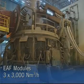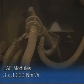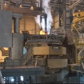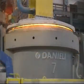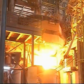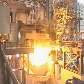There are 3 modules installed with a total oxygen flow of 9,000 normal cubic meters per hour. Due to the large size of the shell, 2 additional burners are installed. 5 oxygen tuyeres will be installed in the second stage to enhance oxygen distribution in the furnace.